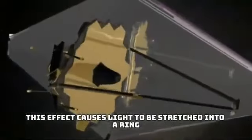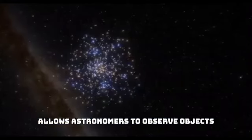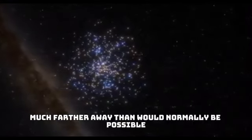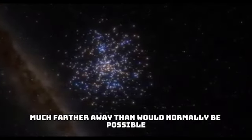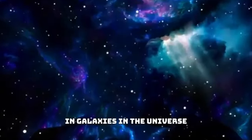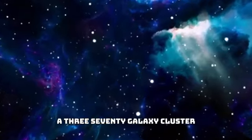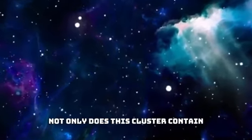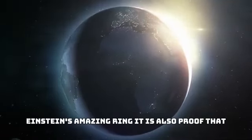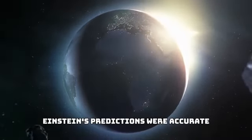This effect causes light to be stretched into a ring as it passes through a massive object, magnifying distant objects behind it. Gravitational lensing allows astronomers to observe objects much farther away than would normally be possible, expanding our ability to study the earliest stars and galaxies in the universe. The first Einstein ring discovered was in the A370 galaxy cluster. Not only does this cluster contain Einstein's amazing ring, it is also proof that Einstein's predictions were accurate.